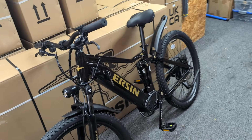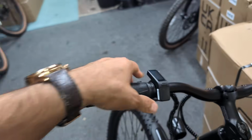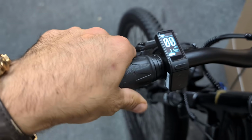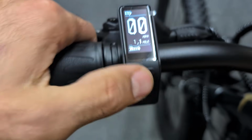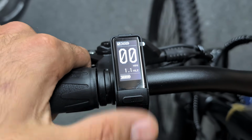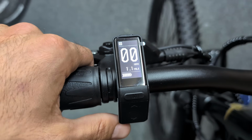And they look really good from a distance as well. We're just going to switch it on by pressing the button on the top, and the bike goes on. This is power level 1. You go up the levels, level 2, 3, 4, 5. 5 is the most power, 1 is the least power, and 0 is just a push bike.